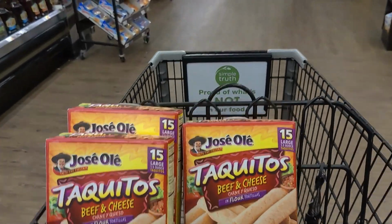I am very opinionated. My favorite, I like to splurge a little bit. It costs maybe $2 extra. I get the Jose Ole beef and cheese. That is the best taquitos I've ever had. If you know of a better one, let me know in the comments below, and please do not say Deli Mex. That stuff's dry. My favorite chicken Alfredo comes from Walmart. Well, you can find it basically anywhere, but you don't get the value size unless you're at Walmart. And it kind of sucks, because I wish I could get everything at one supermarket.